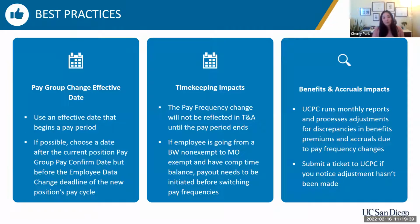Now let's take a moment to review the best practices. Pay group change effective date: use an effective date that begins a pay period. If possible, choose a date after the current position pay group pay confirm date, but before the employee data change deadline of the new position's pay cycle.